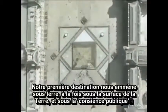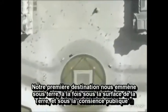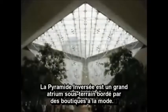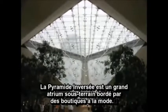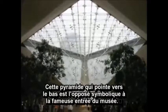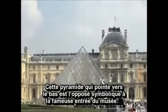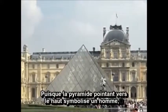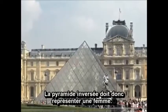For the first destination, we must travel underground, both under the Earth's surface and below public consciousness. La Pyramide Inversée is an underground atrium space surrounded by fashionable boutiques. The downward-facing pyramid is the symbolic opposite to the famous museum entrance. As the upward-pointing pyramid symbolizes a man, the inverted pyramid must therefore represent a woman.